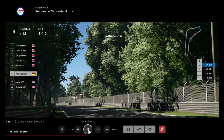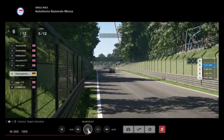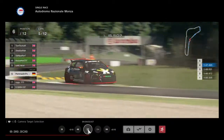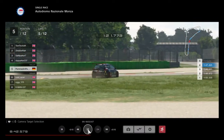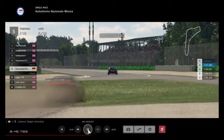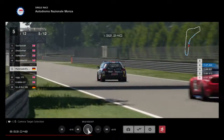Nico and Sven are the only non-British entries into this series so far, other than Mike Kuipers, who unfortunately couldn't make it. Oh, that's a big off. Nico's lost it big time. That's a real shame. Well, have a little look at the replay of that to see what happened, but he just lost it big time into the gravel. Big shame.